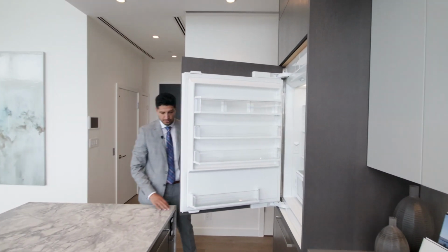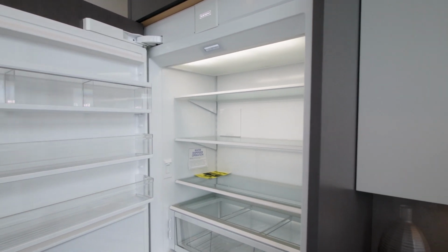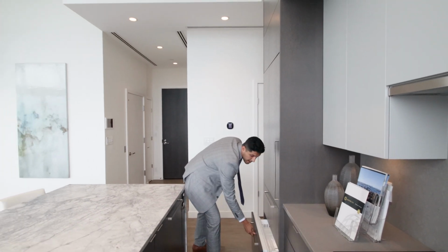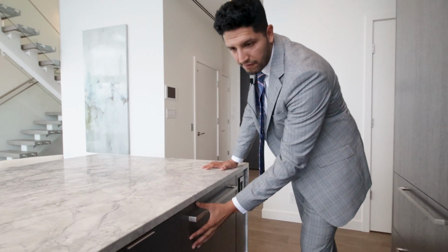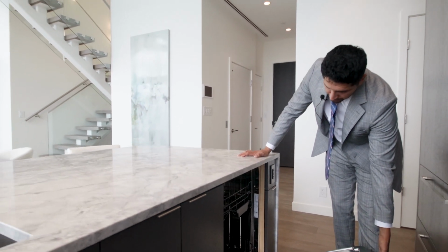Check that out, that's huge. That is a nice fridge. Nicely well lit up as well. And then down below, you gotta have your freezer, which is right here, and then right here as well. And I'm sure that this right here, you can barely tell because it's nicely concealed behind the cabinetry veneer material, and that is your dishwasher.